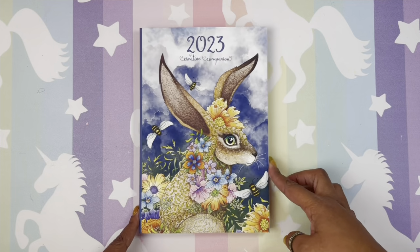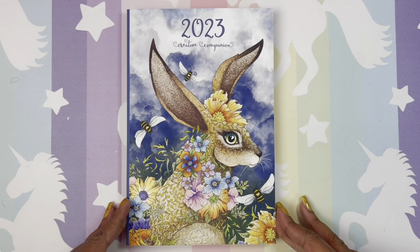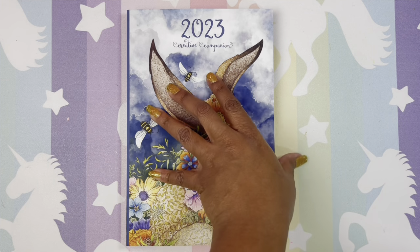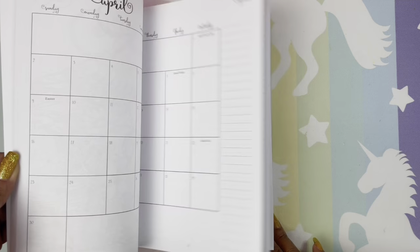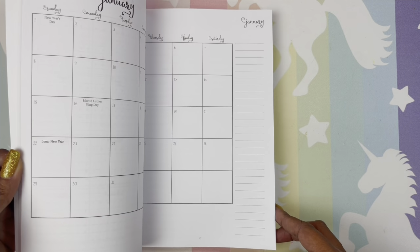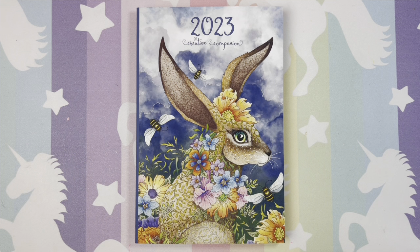Next planner is the 2023 Creative Companion. And I'm upset with myself because by now I was supposed to have this book spiral bound. I have not made it to Office Depot to get it done. That's where I always get my planners spiral bound. But it's the same format as it was last year. Nothing has really changed. It's a lot of free space to where you can kind of make it your own, which I kind of like because I can do exactly what I want to do and put in the book what I really need. So I like that.